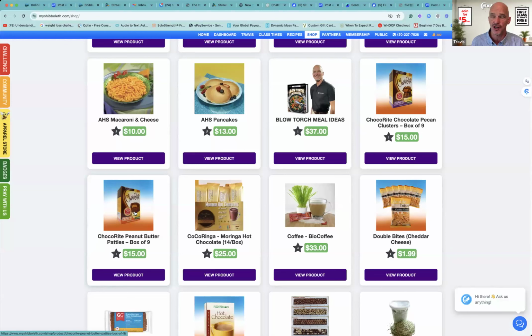Another thing I love to do with these, I like to take Mama's Shibboleth approved cheesecake, and I like to take 2 of them and put them right there on the top of it. That's what I like to do. Now, if I do that, I got to count it as a perfect pairing meal because my calories go over a little bit, but it's still so good.